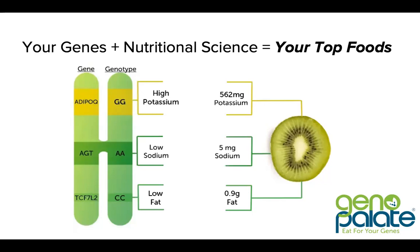As you can see on your screen to the left side, genes are typically named with a combination of capital letters and numbers. And then if you look at the second gene that's listed in this picture, the AGT gene shown in that dark green, you can see to the right that the genotype is the AA variant for the AGT gene. Research has shown that for people with this genotype, there were statistically significant benefits for following a lower sodium diet.